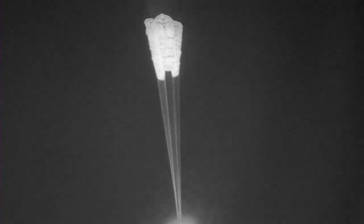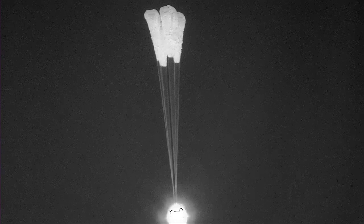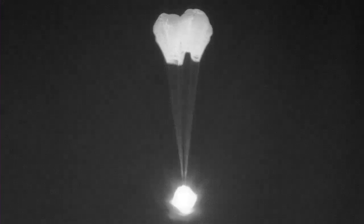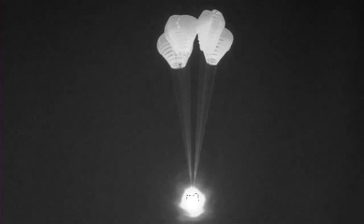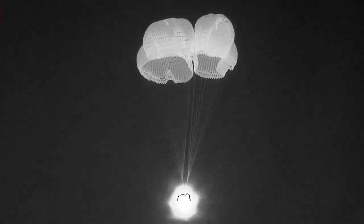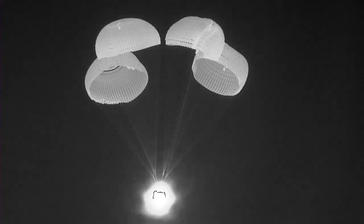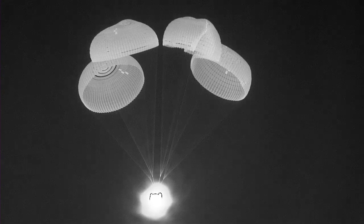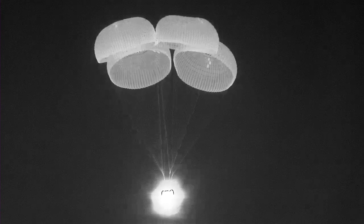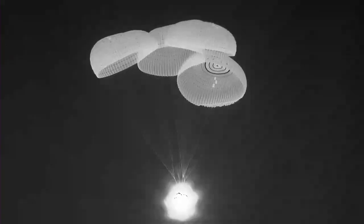There we can see the deployment of those main parachutes. The vehicle's velocity is about 119 miles per hour. Yeah, SpaceX Dragon, we see 4 chutes, and we could distinctly feel the 2 disc reefs. It looks like final descent rates. Yeah, that reefing action that you just mentioned playing out right in front of us. And Raja, we see the same. Excellent views here.